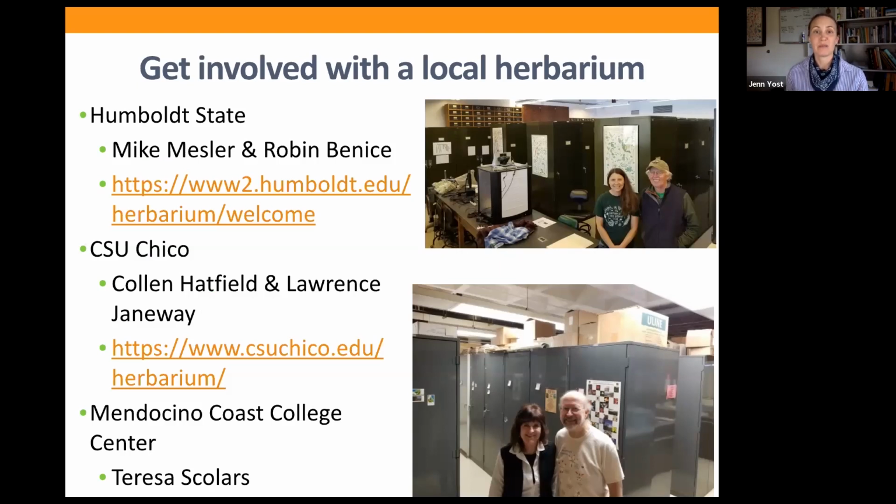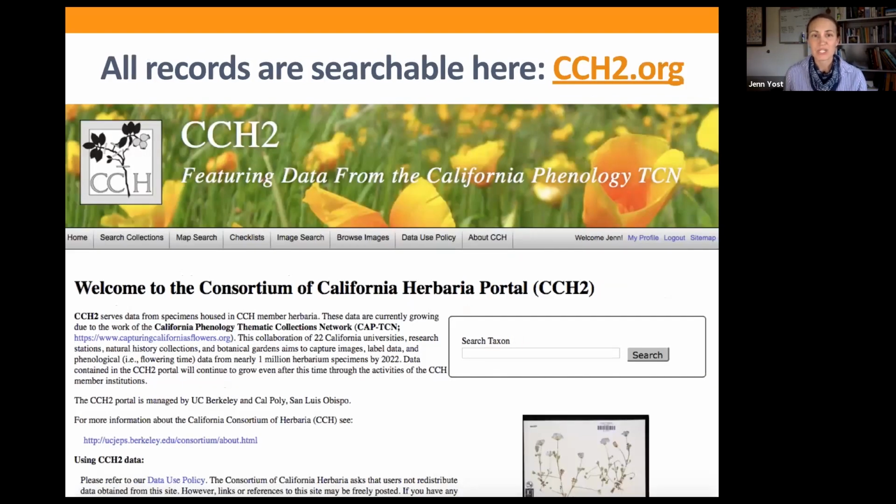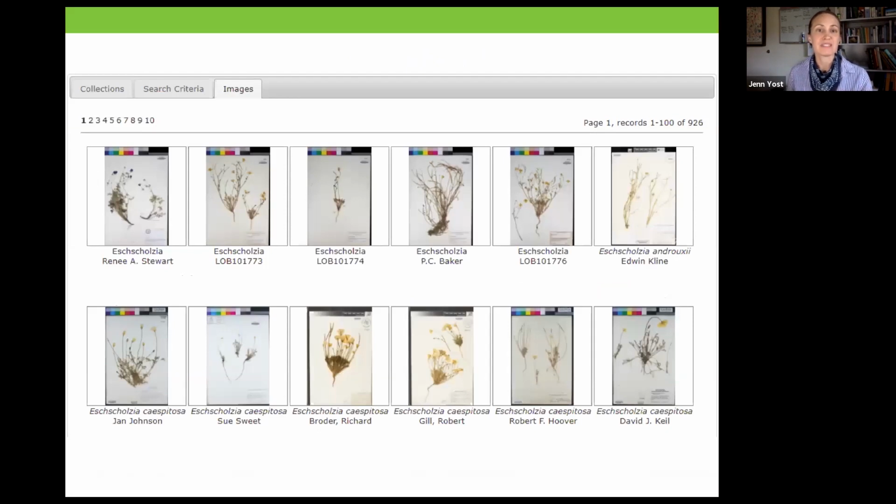Part of this project has been building a new database for California's Herbaria to share their digital data. And that new database, we're calling it the cch2.org to distinguish it from the CCH1 that we all know and love. And this is where institutions are putting these images, and they're now all searchable online. So you can go on and you can see specimens from every institution in California. It's an excellent shelter-at-home activity.